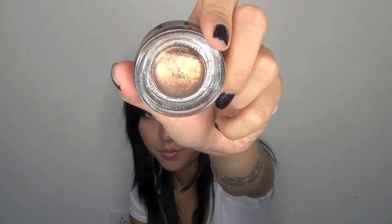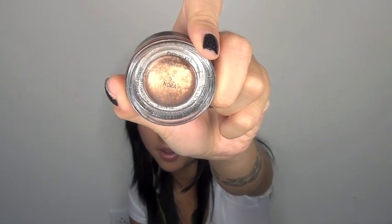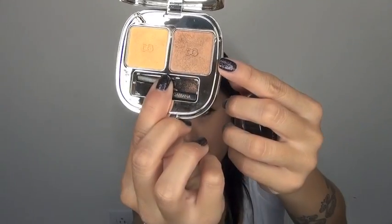It's actually very similar to the Armani Eyes to Kill in number 5, which is actually one of their most popular shades. But in fact, I like the Dolce & Gabbana shade a little better. Even though this is a pressed shadow, it's very creamy and applies very easily to the lids. It actually lasts all day, even when I don't wear a primer, and it only fades slightly.